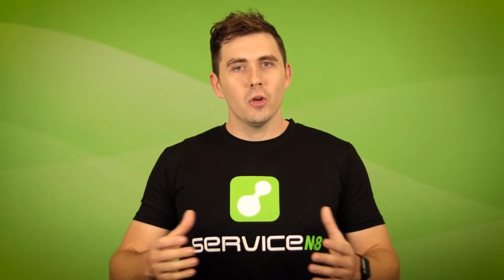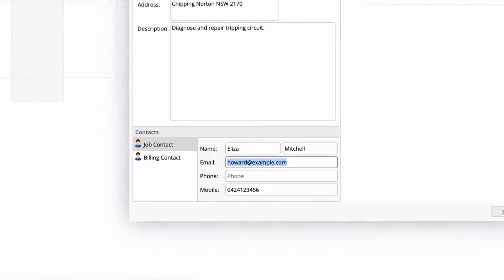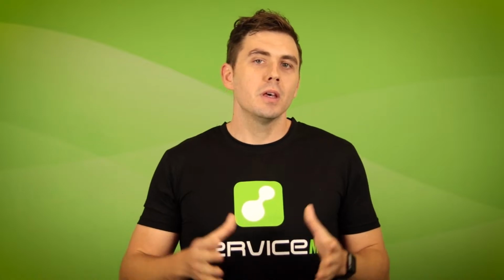Okay, but let's say it's your second job for a business client, and this time there's a different job contact. So you create the job for the business and enter the new job contact. Because it's a new person that doesn't match the original job contact, this change won't update the client card. Only the first person you add to a job for each contact type, job, billing, or property manager, will be added to the client card automatically. Additional contacts need to be added manually. So if you need the option of choosing this alternative job contact on future jobs for the client, you need to manually add them to the client card.